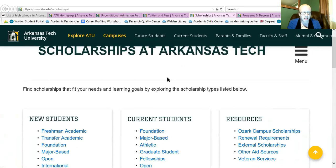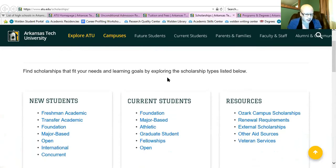Now we need to look at how we can fill that gap. Okay, we know we got FAFSA. Some of us have Pell Grant. Some of us are looking at the FSEOG grant. But what about after that? What if that doesn't cover everything?